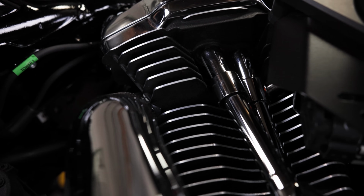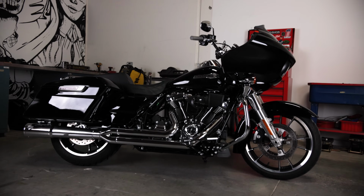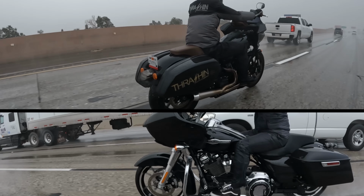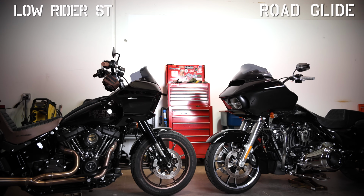And you know what? Today, we are gonna tell you guys the big differences that we've noticed between Juan's 2022 Road Glide and my 2022 Low Rider ST. So before we get into the differences that Juan and I have experienced, I want to get into the details and the specifics of these bikes themselves.